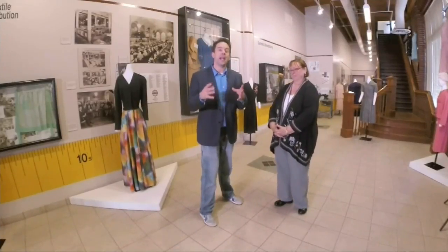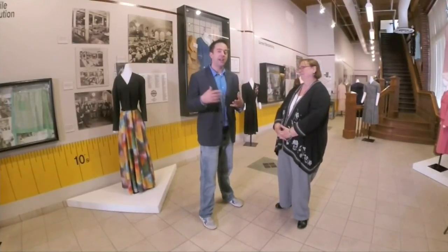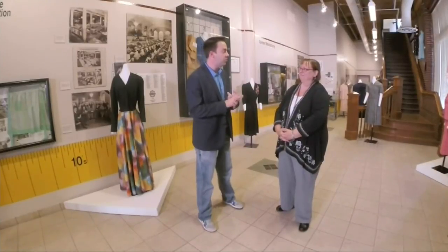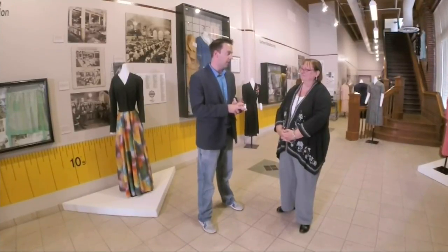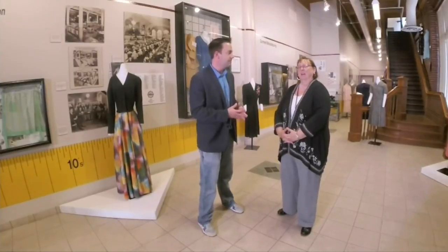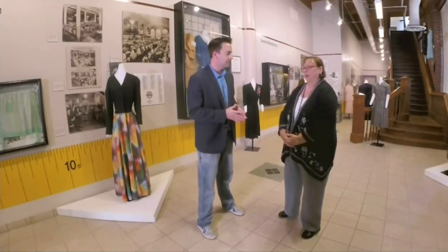So we started out this morning at 800 Broadway. Now we've jumped across the street to 801 Broadway, and we're in the Garment History Museum here. Now, this museum was founded by 2 folks that used to work in the Garment District. Can you tell us about them and how they started this museum? Sure. Anne Brownfield and Harvey Freed were both part of the Garment District. They both wanted to keep that memory alive.